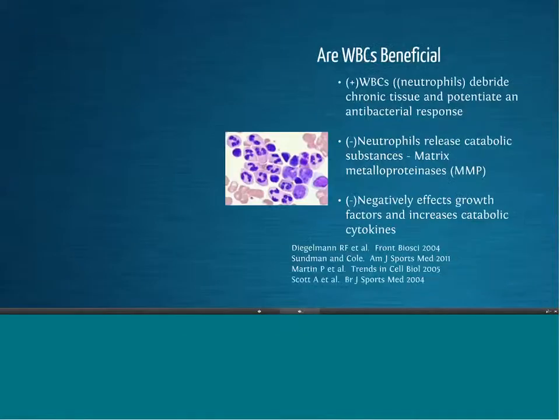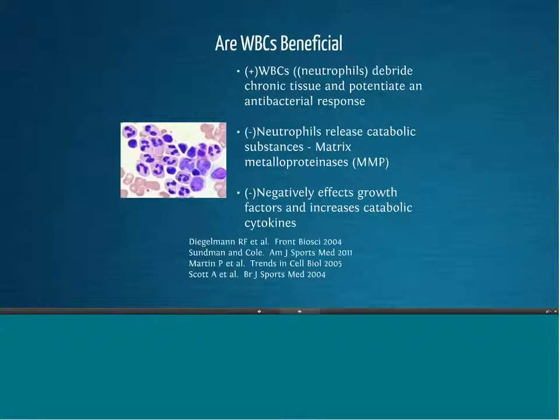There is some plus to white blood cells. I think our basic physiology taught us that white blood cells are going to go into an area and help debride tissue and potentiate an antibacterial response. I'm an old equine practitioner, and we used to heal a lot of wounds as open wounds, and for those first few days, that open wound is draining, and to the people it looks infected, but that's really the white blood cells coming in and debriding that tissue. And that's a benefit in certain types of wounds.